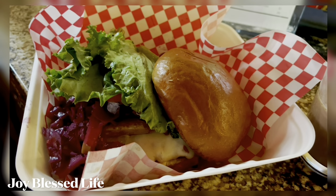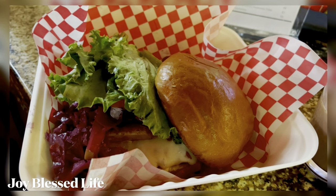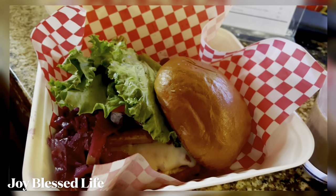So I have a, what was that sandwich? The brat burger. Brat burger to go, because the beef wasn't quite well done, so they gave me this as a replacement to go.